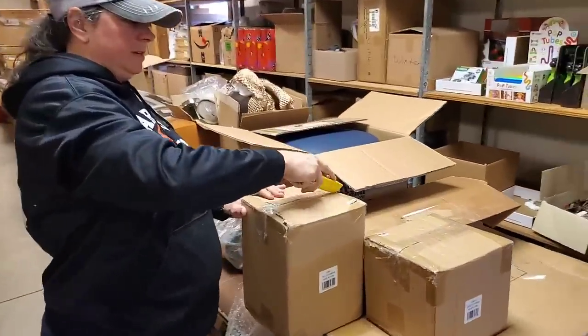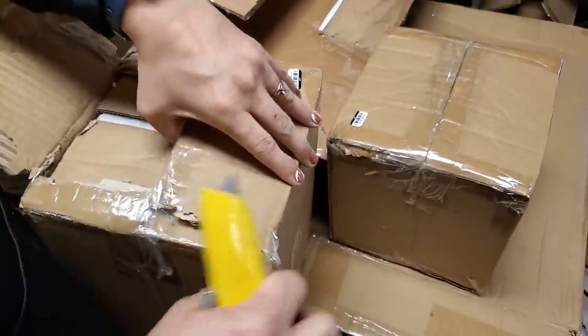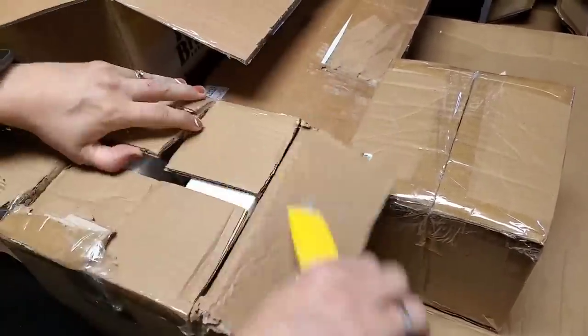These will probably go on the fire sale, I would guess. It looks small enough for it. Yeah. Easier to ship. Depending on what it is.